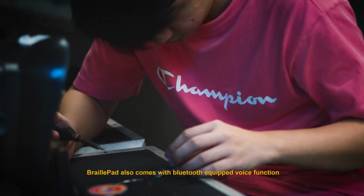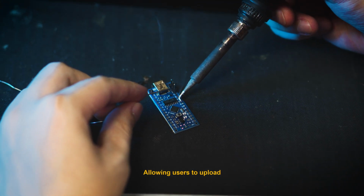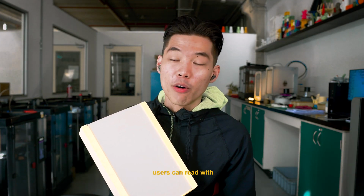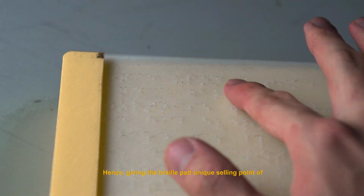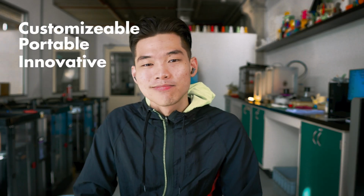BraillePad also comes with a Bluetooth equipped voice function. The voice system is controlled by an Arduino chip, allowing users to upload different audio books. With BraillePad, users can read with both sense of touch and also sense of hearing. Hence, giving the BraillePad unique selling points of highly customizable, portable, and being super innovative.